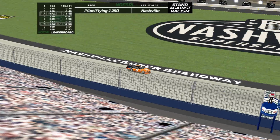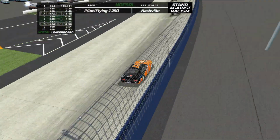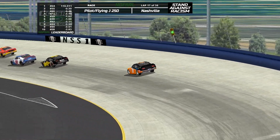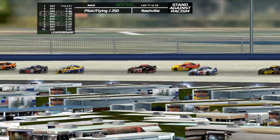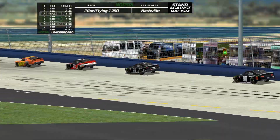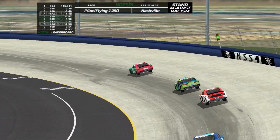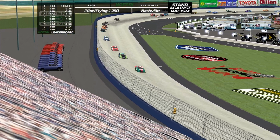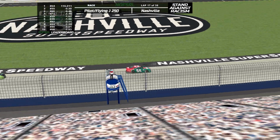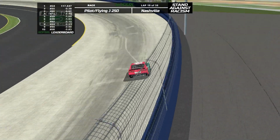So, obviously just trying to get a feel for things here in the Pilot Flying J250. And it's his first career start, so I'll give him some slack this one. But he is back in 37th position, not having a very good run. But it's his first one. You know, you got to start somewhere. And everyone else has had 17 races at this point prior to this one of experience and getting the feel of these cars. So, can't blame him too much.